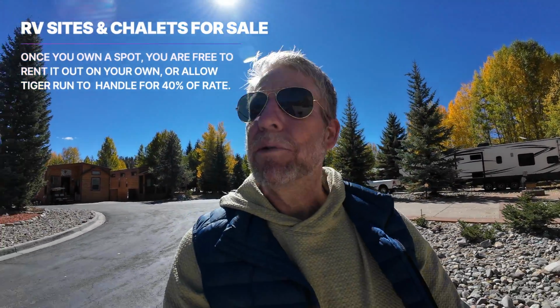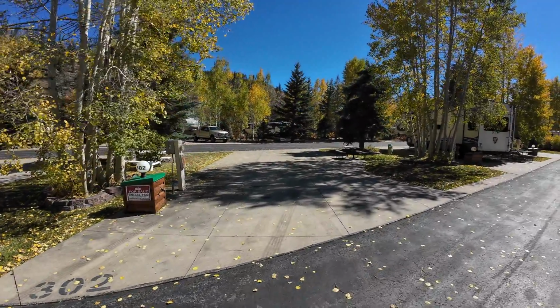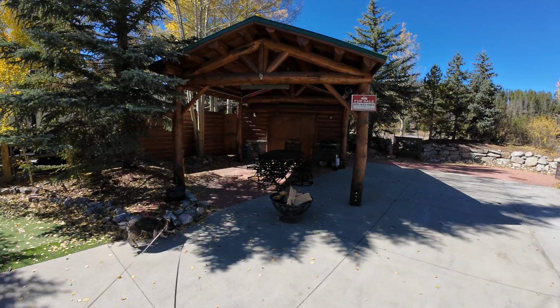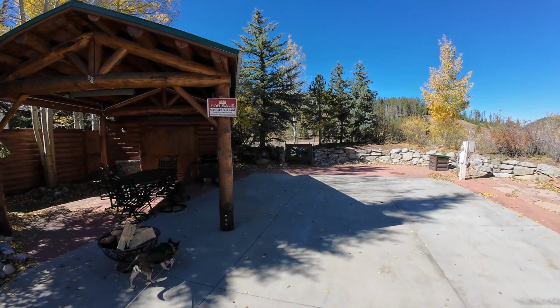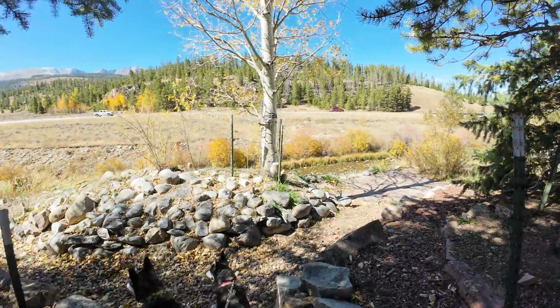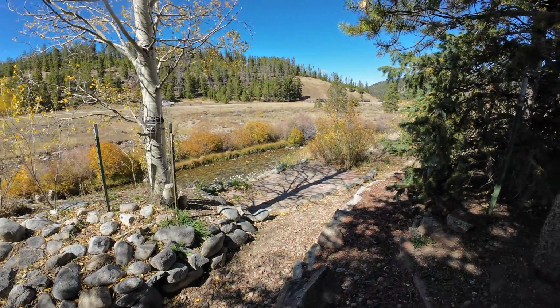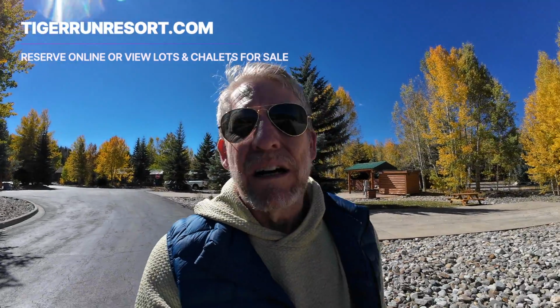So for example, the pull-through site with nothing on it, I think it was like $330,000. Then if you want one of the really good sites, you're talking about $500,000 for a pad of concrete and a picnic table. So I mean, it is high dollar here, and again, it's only because of the location. Beautiful location. Their facilities are a little bit run down.